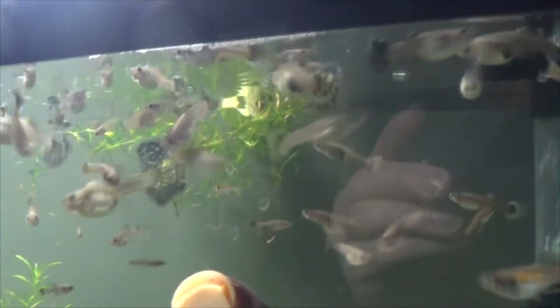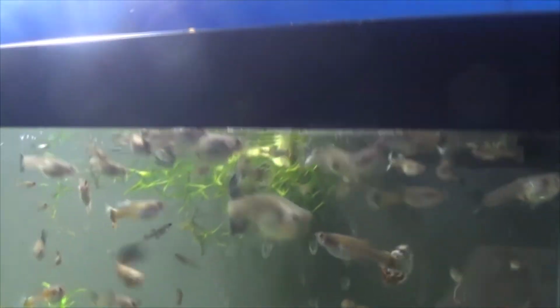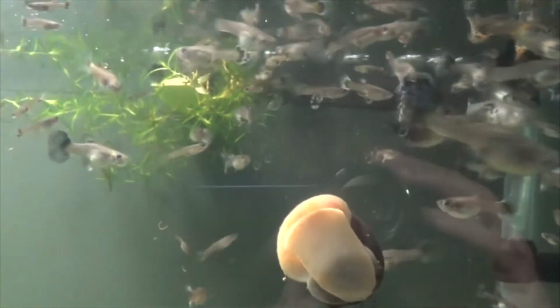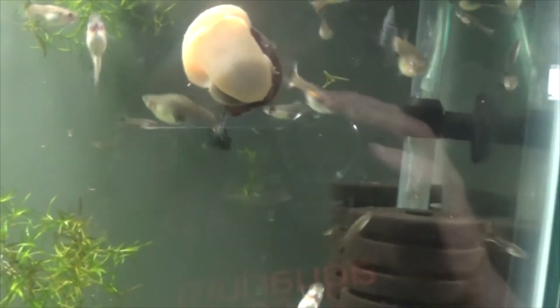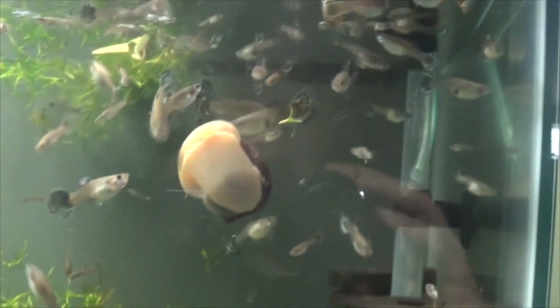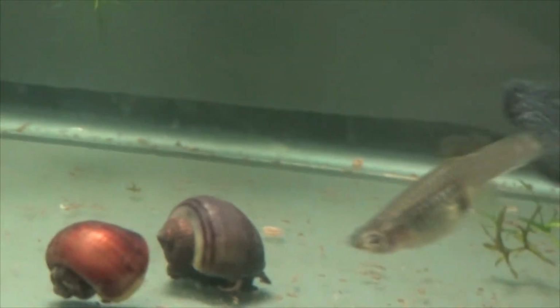Here are the Firecracker Guppies. They're still growing out. I had sold all but one of my males, and then wouldn't you know it, he passed away a few days later. So we're just on hold before I'll be selling them. There's plenty of large females bursting out. Some more of the mystery snails. So I'm not worried about losing that male. We'll be back in game here in another month or so.